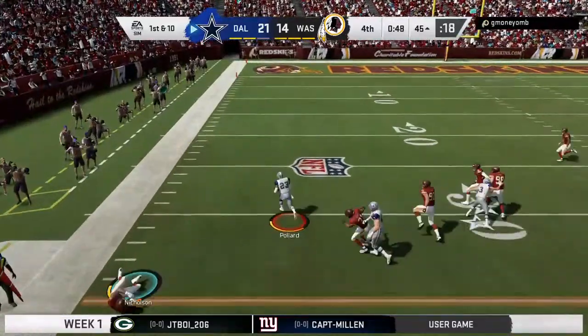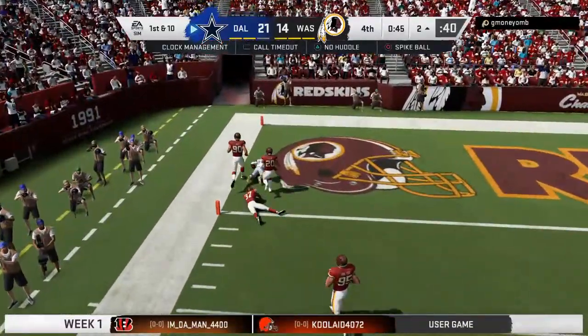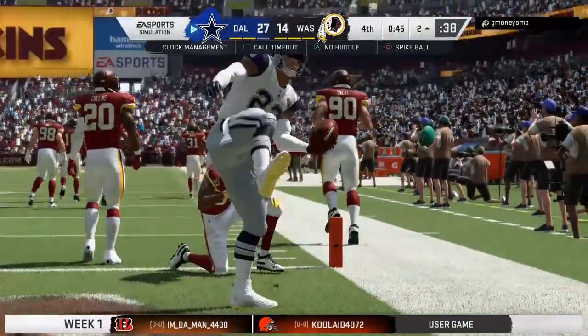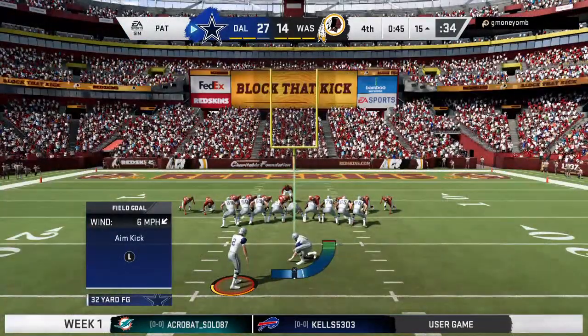Pollard. He's got the 1st down here inside the 30. And he's across for the touchdown. And in the final minute, that should just about seal it. And that touchdown should make you feel comfortable.